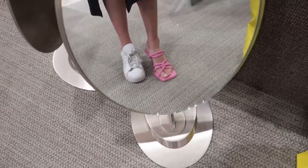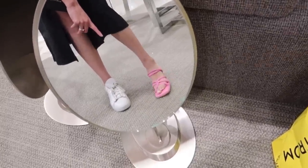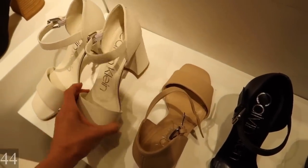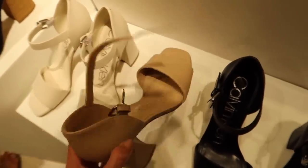Okay, they're cute. I recommend these ones. Size up, at least a half size. Next, let's try one pair of these Calvin Klein sandal heels. Let's try these ones. 7.5, $75 out of $119.